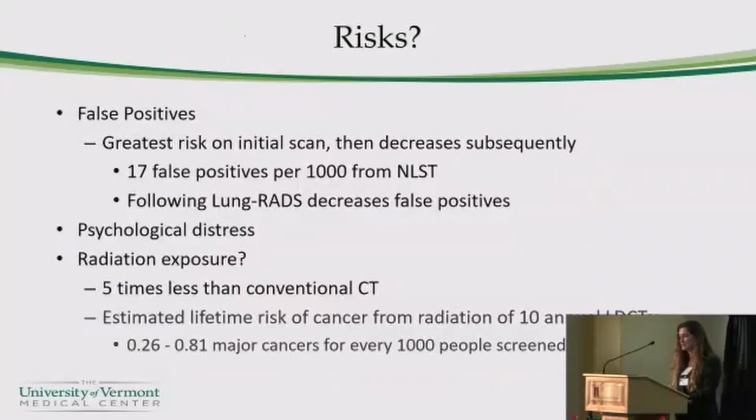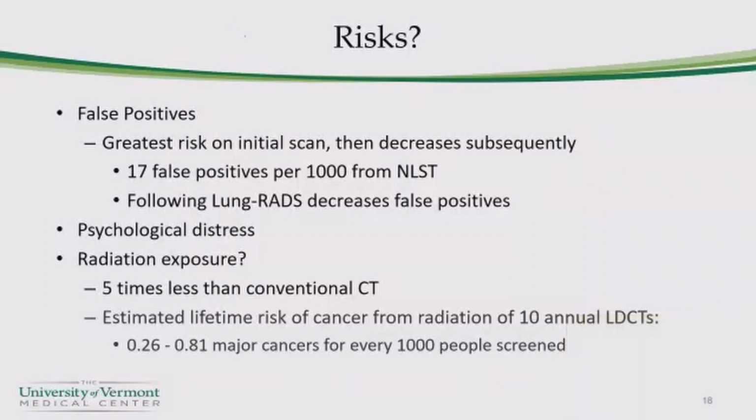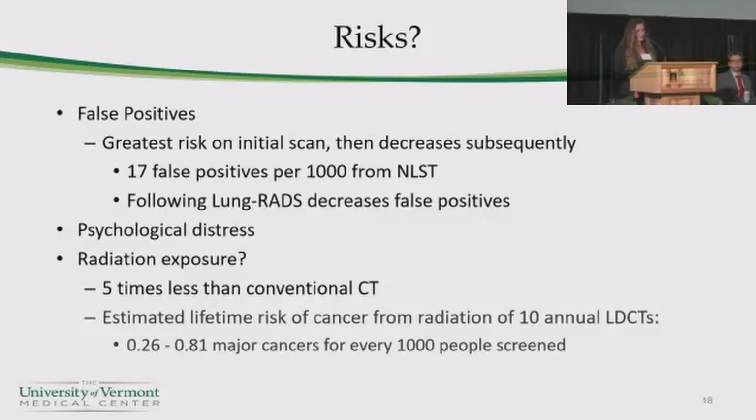So, risks with lung cancer screening: there's always a risk with any screening test of having a false positive, like Dr. Anker talked about, or thinking that you have something that you don't, which is pretty distressing. When you look at lung cancer screening, the risk of having a false positive is highest on your first screen, while you're still getting to know what's present in somebody's lungs. As you get more screenings and you know what nodules and things were there, that risk of having a false positive is lower with the subsequent tests.